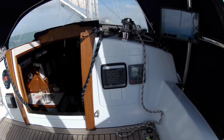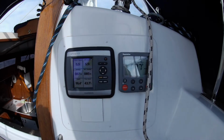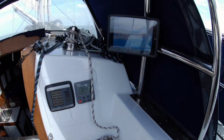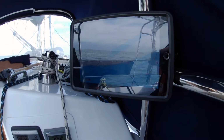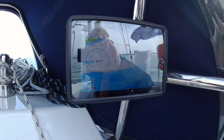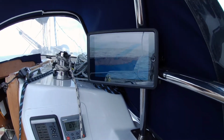Here's a quick look around the cockpit. The only fixed displays are two autopilot controllers and a small chart plotter. We have two redundant autopilot systems. We mainly use the chart plotter to display boat speed, speed over ground, heading, course over ground, depth and log.